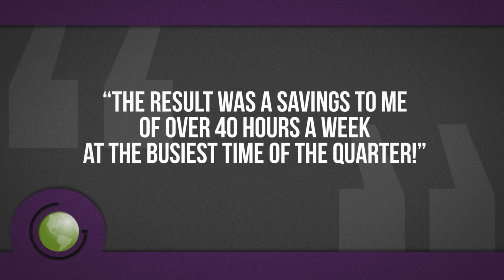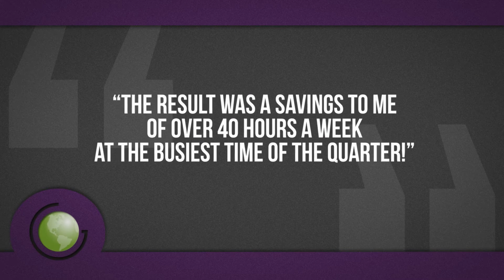With Spreadsheet Server, I easily created complex reports for management reporting, cash flow statements, transfer pricing, and numerous other applications. The result was a savings to me of over 40 hours a week at the busiest time of the quarter. So it's really been a time saver for us and allowed us, as our business grows, to be able to adapt to that more efficiently.